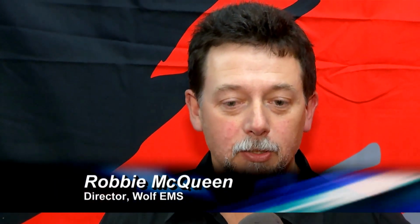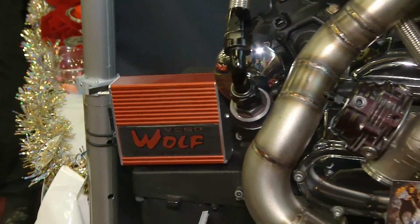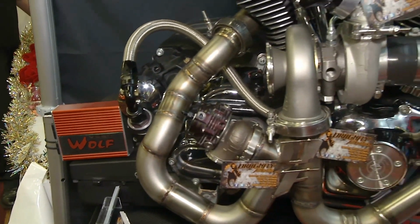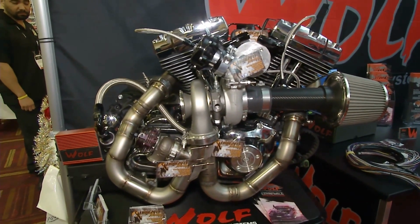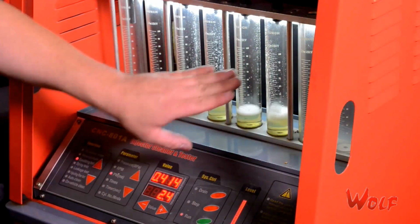Well, if you have a high horsepower car or even a street car, you need some form of management. Well, we've stopped by Wolf EMS and with Robbie. Tell me about this. This is something a little new. I've never seen this. Yeah, we are reasonably new. We've been around for 22 years in Australia, and we've got our American office now. What we've got is our Wolf V550 unit, which can actually go from single cylinder to V8s sequentially. It can control transmissions and dashboards and things like that out of the one unit.